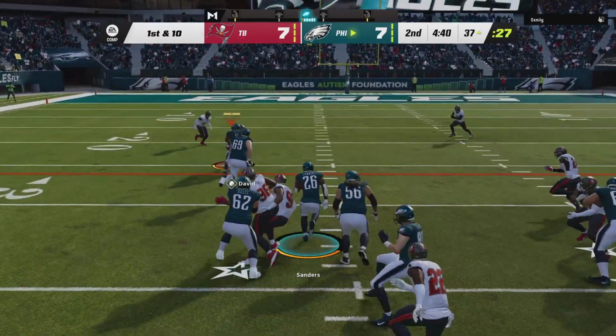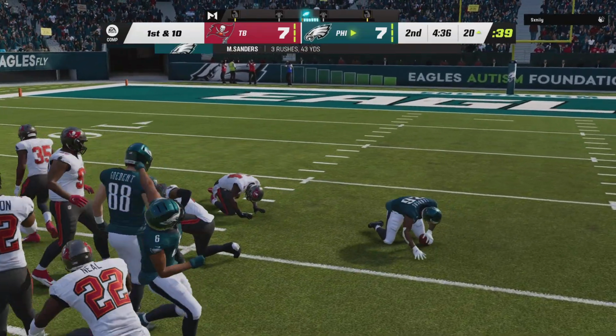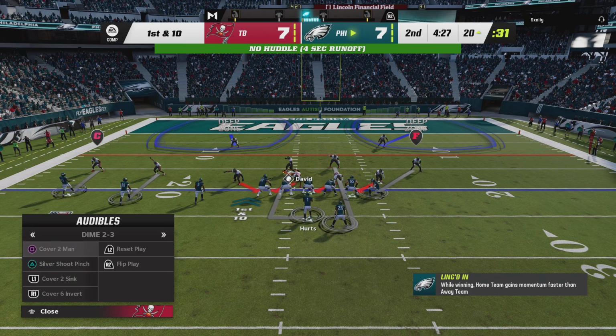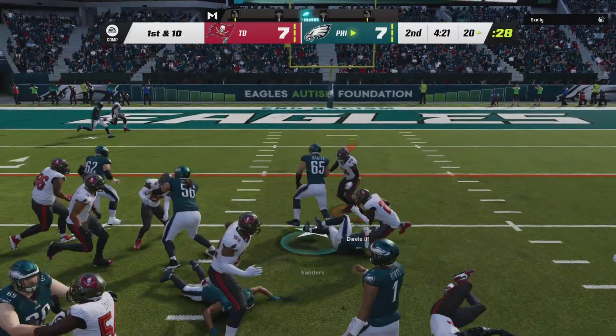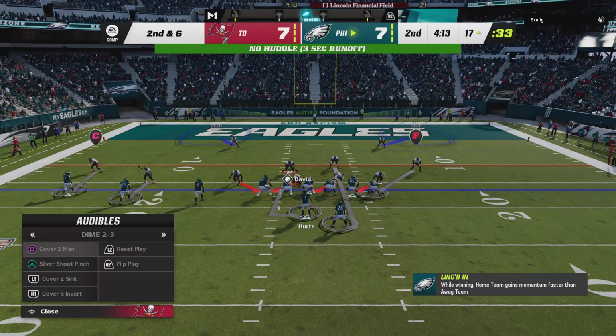On first and 10, it's Sanders. And he'll get this one down to about the 20-yard line. Another run with Sanders. Call it a gain of 4 on first, and that'll make it second down.